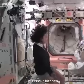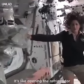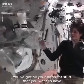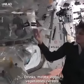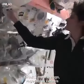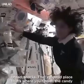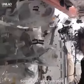This is our kitchen. You might notice there's all sorts of foods here. It's like opening the refrigerator. You've got all your different stuff that you want to have: drinks, meats, eggs, vegetables, cereals, bread, snacks. And that's a good place, that's where you find all the candy.